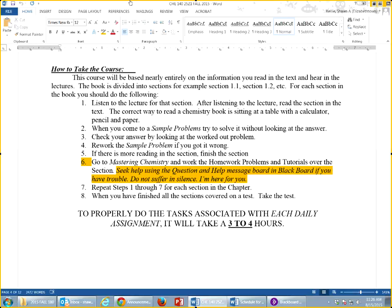Every single day that there's class, and on a full semester, this class operates on a Tuesday-Thursday basis. If it's over the summer, it's a four-day-a-week basis. So, if it's over the regular semester, every Tuesday-Thursday, you're going to have an assignment. Those assignments generally consist of listening to a lecture, if you want to, reading the section corresponding to the lecture in your e-text, then doing the homework in Mastering Chemistry.